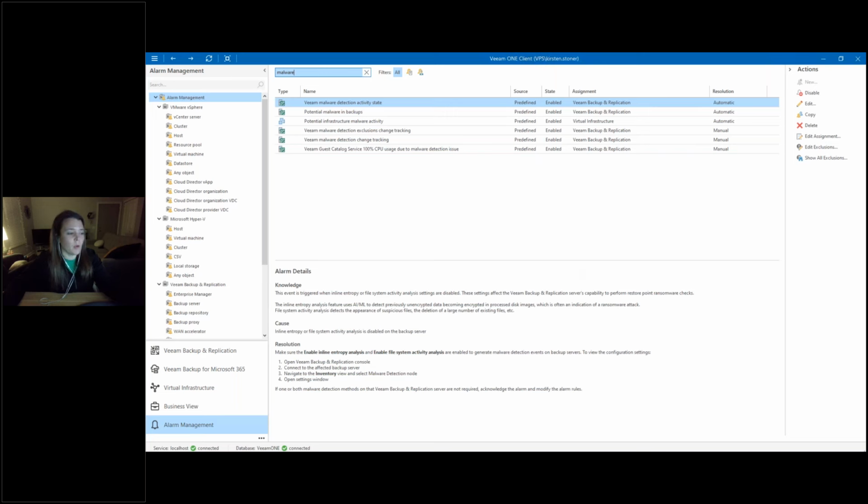So within 12.1, you now have that inline malware scanning. You can look for file extensions. So that's really going to be triggered from that activity within the backup server. For the inline scanning and the guest file indexing, that is a Veeam technology that takes a look at that. For the antivirus scan and some of the other scanning options that you have, that is going to use some antivirus solutions that we have integrated with just out of the box.